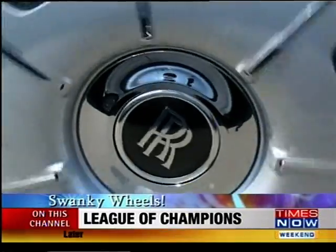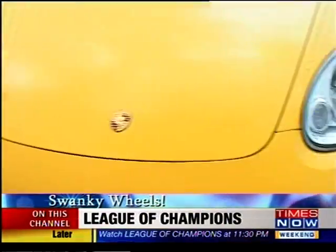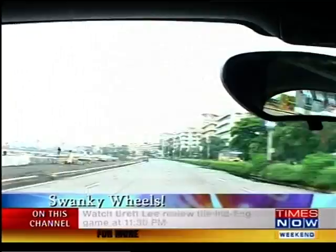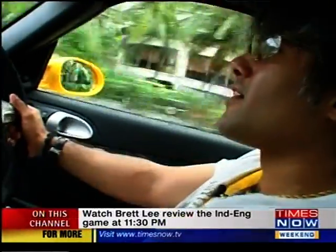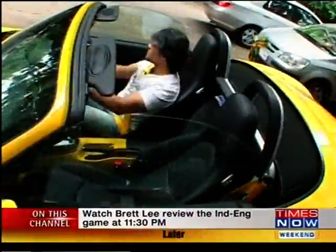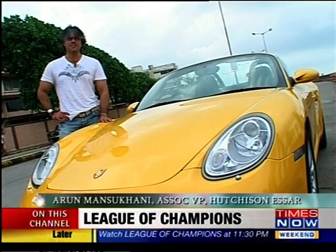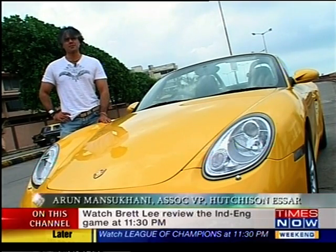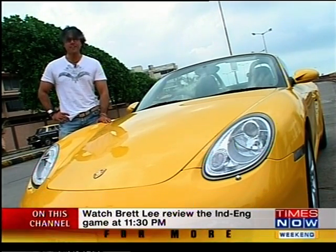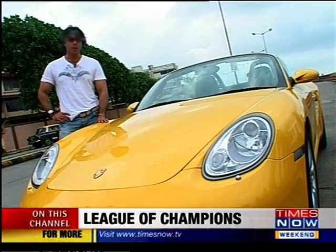Though the Phantom gives a good bang for the buck, if you're one for flashy sports cars, then you should seriously consider the Porsche. We are doing close to 100 kilometers per hour. Arun Mansukhani bought this Boxster S a few months back and he hasn't stopped raving about his German baby ever since. All you guys who want to buy a sports car this Diwali, I recommend the Porsche. I think it's the most insane street legal road car ever made. It's got the looks, it's got the styling, it's got the performance.